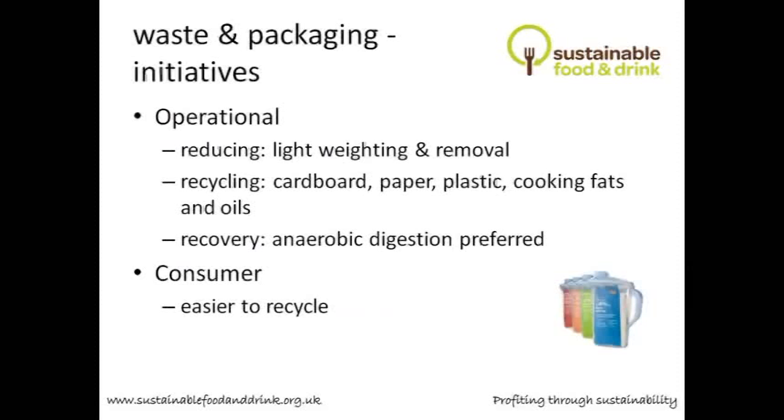In terms of specific examples, well, they all have efforts to reduce the amount of packaging, either through complete elimination or lightweighting, and that can be in transit packaging or the packaging they specify. They all have pretty efficient recycling operations, so they all pretty much recycle cardboard, paper, plastic, cooking fats and oils, and there is an ever increasing amount of waste that is sent for energy recovery through anaerobic digestion, and that tends to be for food waste.